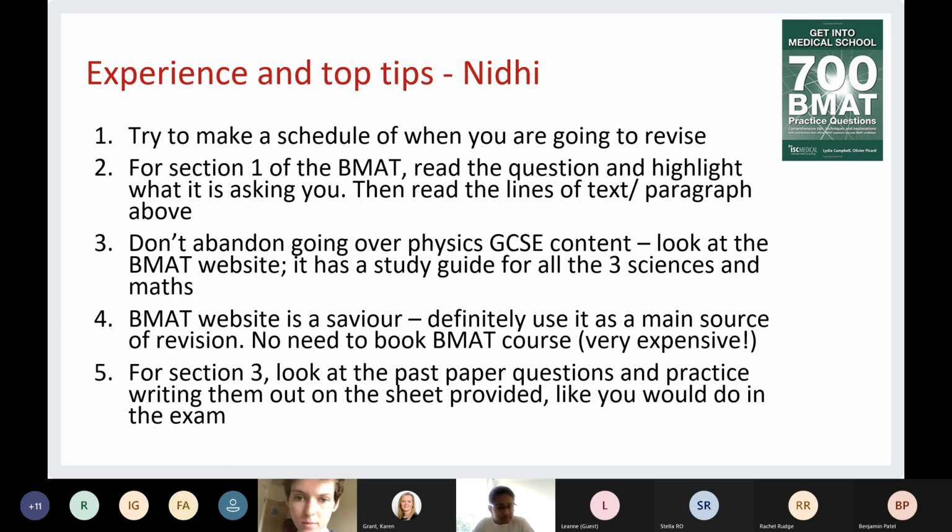Completely up to you. And then for section 3, what I did was I pretty much got every single paper on the BMAT website, and I did all of the essays. I always did it on the paper that they provide you, because you can't go over the limit. So it's really important that you practice on the sheet that they provide you in the actual exam.